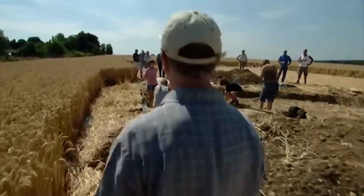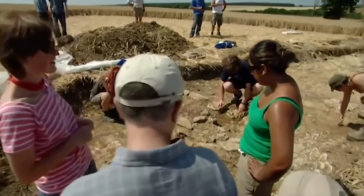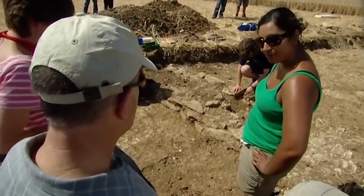Helen? What are you doing here? I thought you were supposed to be over at Wick. But it's Raksha's end of the trench that's got everybody excited. Why, what have we got, Raksha? Well, I decided to extend the trench because we wanted to see whether we could find any earlier phases of the wall. And as we were going down, we seemed to have found a burial.